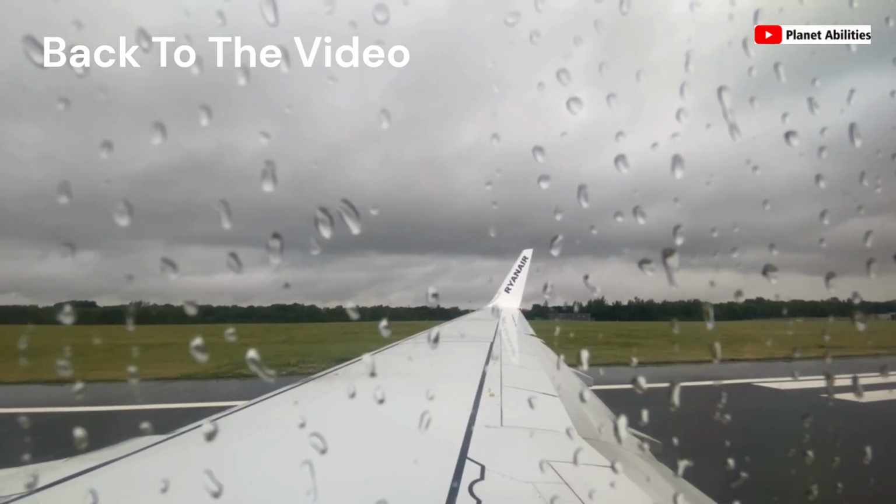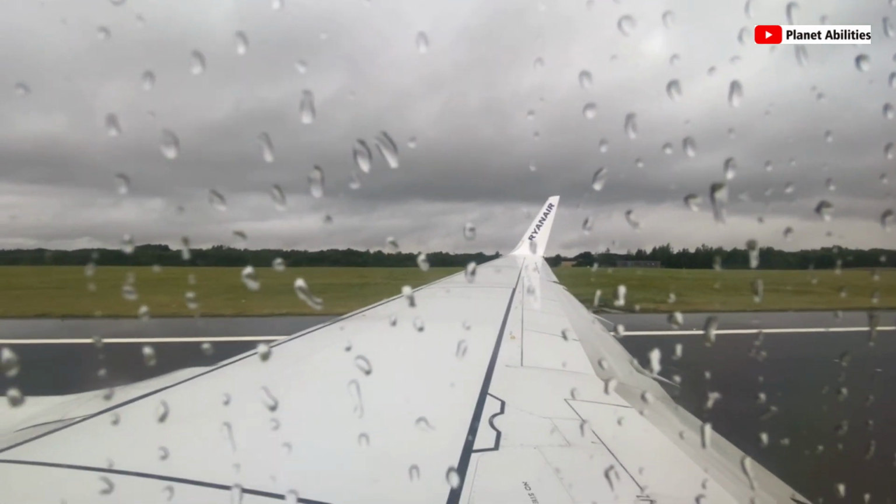We're taking off from Dublin Airport to London Stansted.